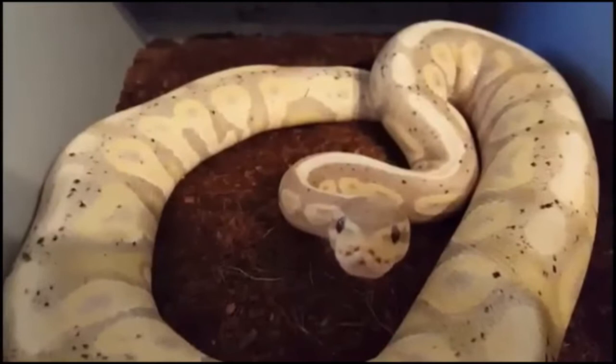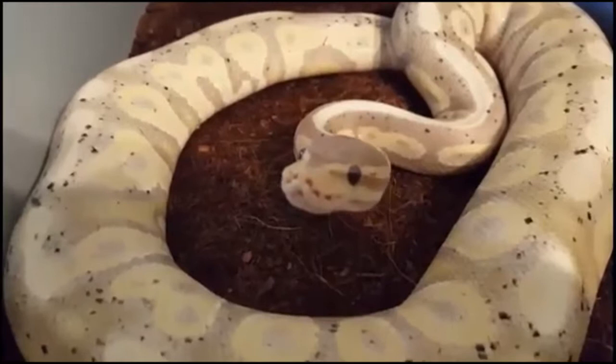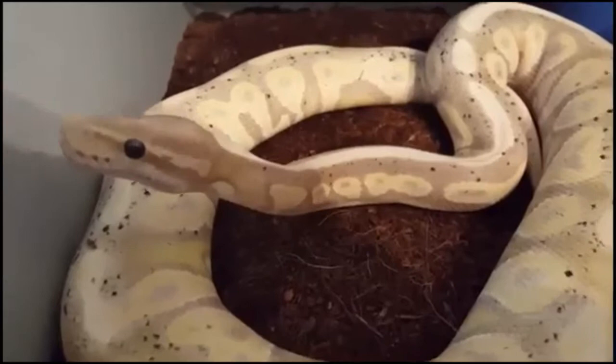Most substrates are relatively cheap, but they can be all the more expensive depending on the type of bedding you purchase. Some popular selections include newspaper, paper towels, bark chips, coconut fiber, and aspen shavings. Within the common and more popular bedding choices are also some bad ideas.